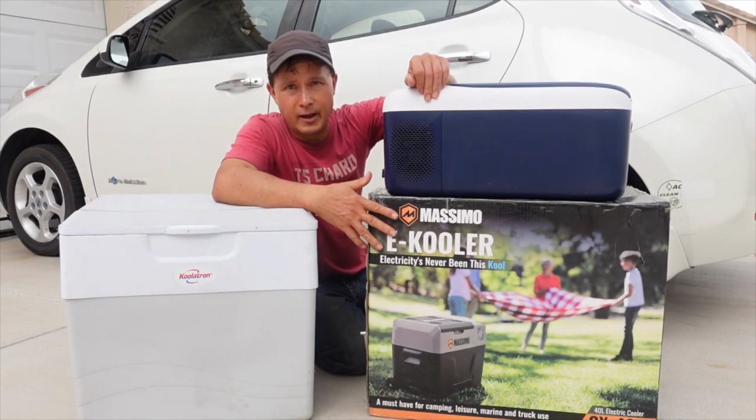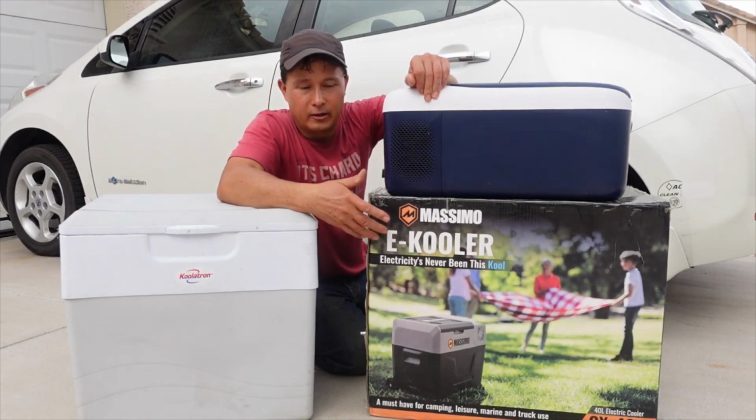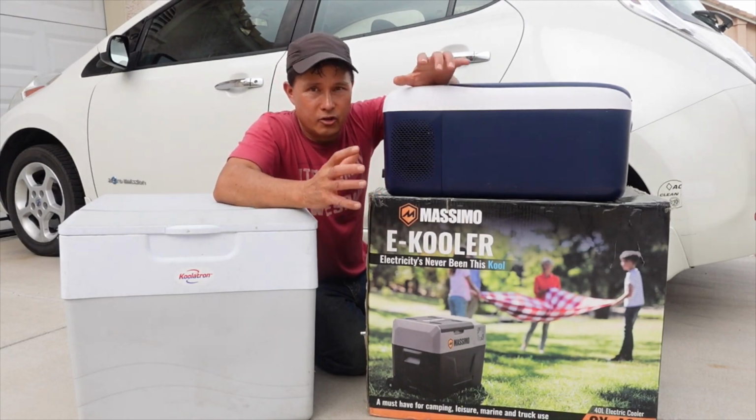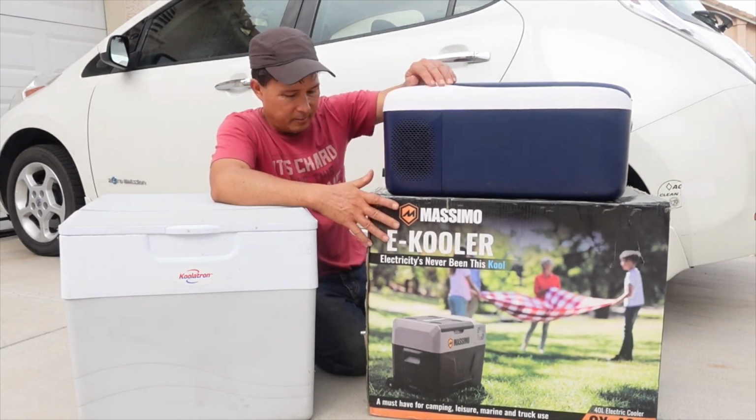But I love these guys. They're really for holding lots of things. So if I'm like driving to LA, I'll take this to fill the cooler up. I'll have my pre-prepped salads and juices and fruits and vegetables in there so they don't spoil in the heat. I love it a lot.